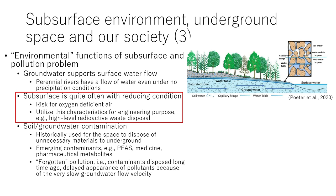In the early 1970s, there were many accidents in Tokyo. It says location of oxygen deficient air accidents. That is, considering 21% of the oxygen in the air as 100%, this shows the concentration of oxygen in the air introduced to our living environment. If it's a zero, it means there was no oxygen. And when you have to breathe in that air, that is very dangerous. That happened back in the 1970s in many parts of Tokyo.